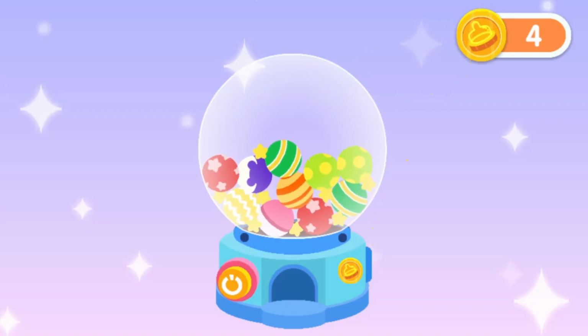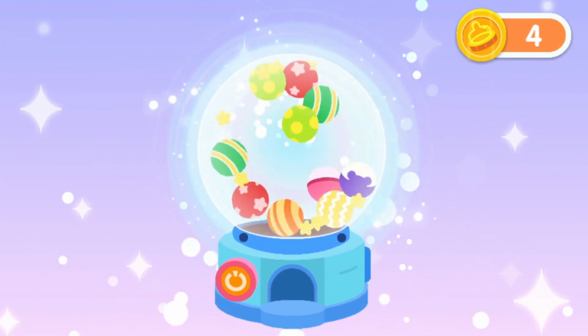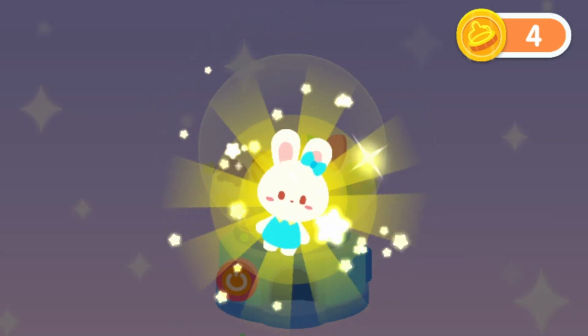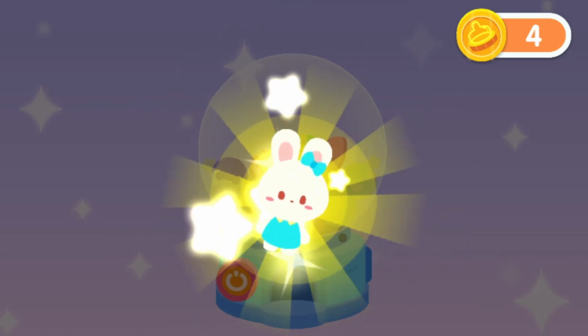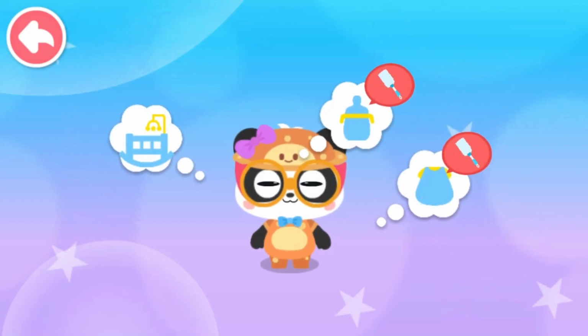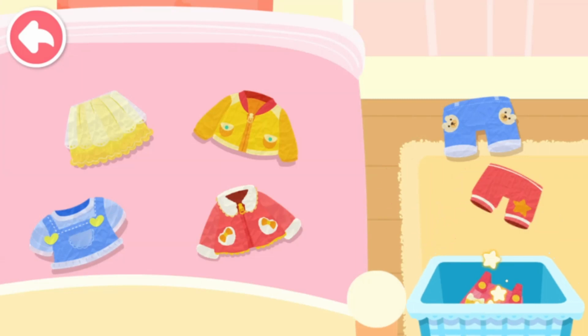Thank you for taking good care of the baby. This is a gift for you. The bed is a mess. Let's tidy it up.